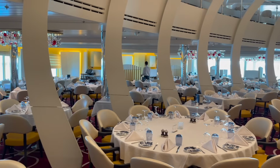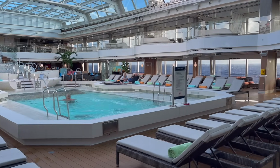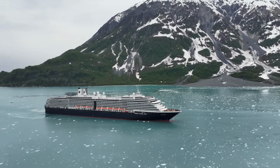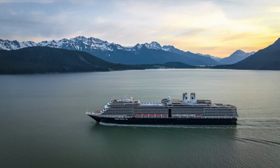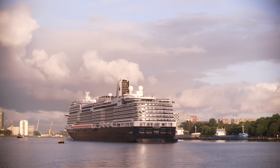Now, on Holland America, you can expect that the cruise ships will feel traditional. However, I can attest to the fact that there are some modern touches, not only in the artwork, but in terms of some of the technology that they are using on board. Now, in contrast to a lot of other popular cruise lines, all of Holland America's cruise ships are really mid-sized to smaller, large-sized cruise ships. So even their newest cruise ships, which are the Pinnacle class, that includes Koningsdam, Nieuw Statendam, and Rotterdam, all of those cruise ships are just under 100,000 tons.